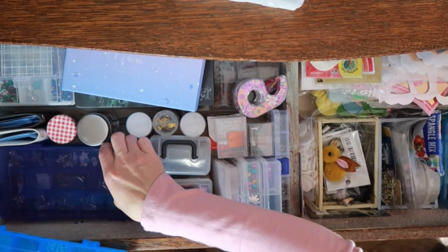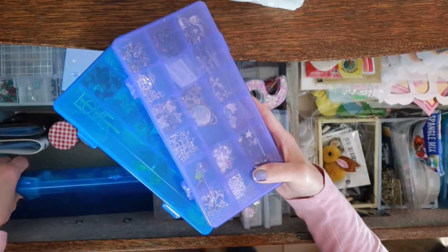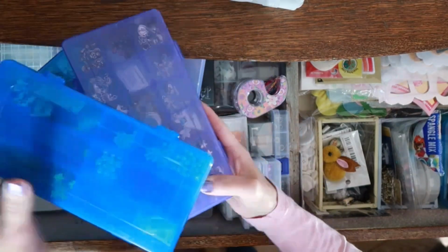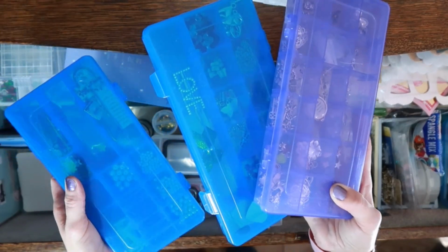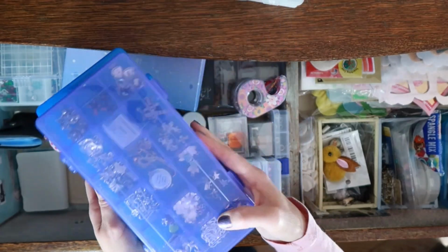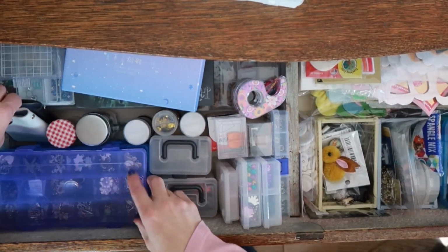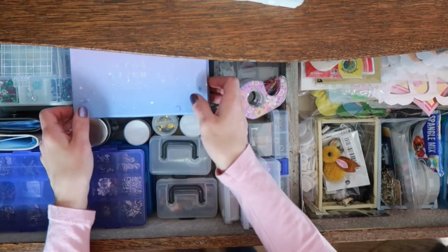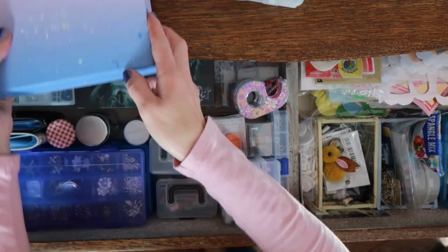Down this side, these are all just jewelry making stuff that I've had because I used to make jewelry as well. So I have jewelry here, and these I have bookmarks and stuff like that in here. So I have that just shoved in here. And then this is my wax set here. I put it all in this box.